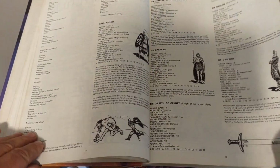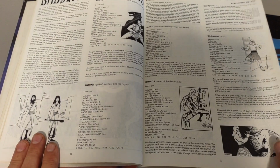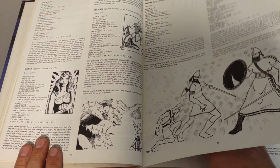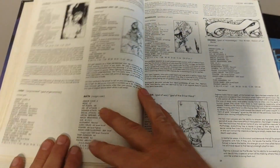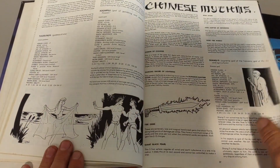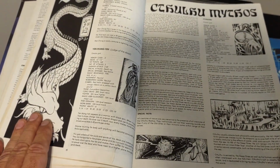I suppose if anything is offensive, maybe the indigenous Native American section could be struck, but that's us looking at it through modern sensibilities, a current lens on how things were back then. Anyway, wow, Central American. There it is. There's Cthulhu.